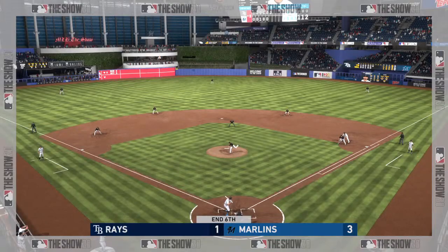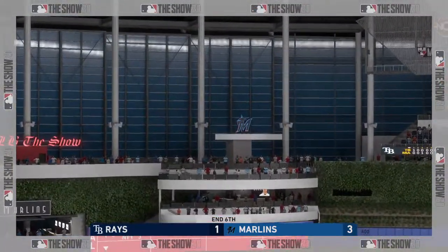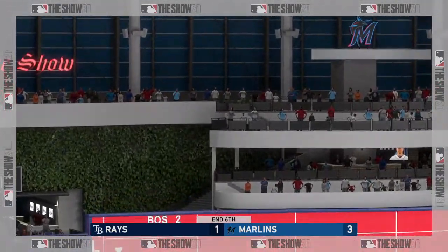But 2 in the inning for the Marlins thanks to the 2-run home run. The 5, 6, and 7 hitters to start the 7th. It's now 3-1 Miami.